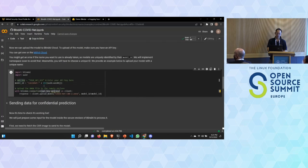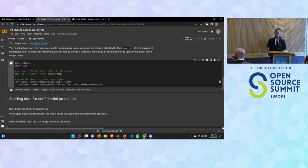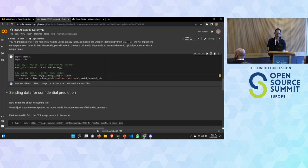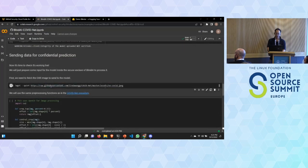Here I already loaded the API key, but you just connect to your managed cloud. If you want to deploy on-premise, you just need to provide the address of your local machine where you deploy it. But here, by default, it will go to the cloud. So the model is uploaded. Now, for instance, I will download an image.